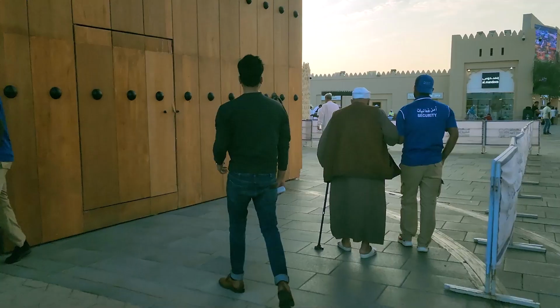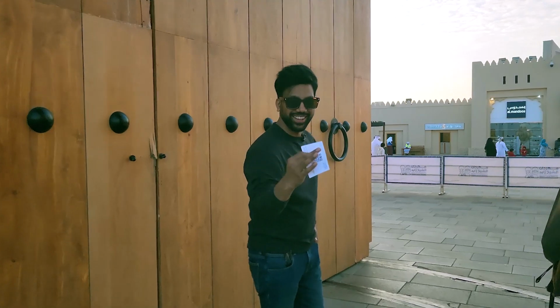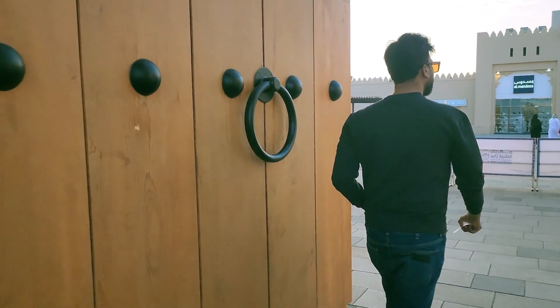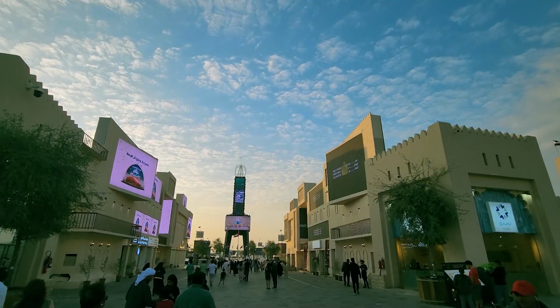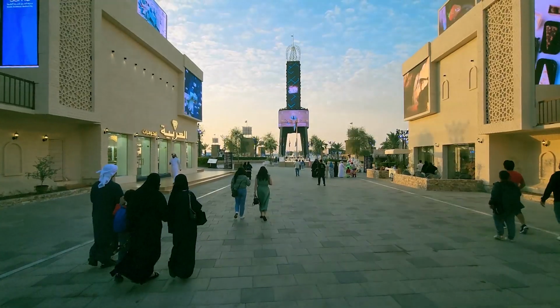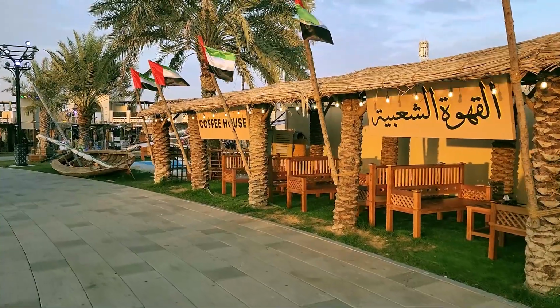So here we are. The entrance is amazing, you can see. You have to go through a security check first after the entrance. So after the security check, then you can see the view of the village. Wow, it looks amazing. A lot of pavilions are here. The entrance is amazing and it's the Sheikh Zayed Festival.